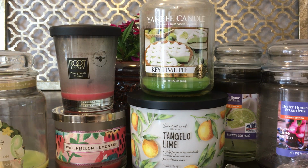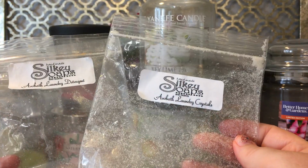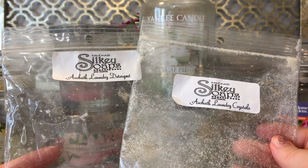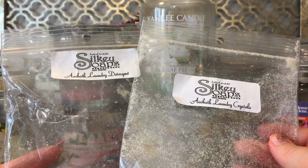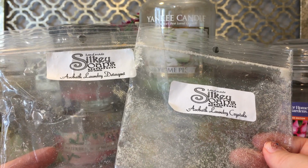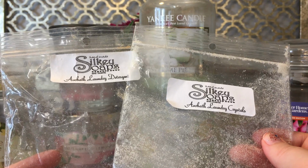Then I have, not necessarily wax, but I just want to talk about it. This is Avobath laundry detergent and laundry crystals from Silkies. And I have a bunch of these. I really like them. They're just kind of fun to spruce up your laundry for that load or whatever.